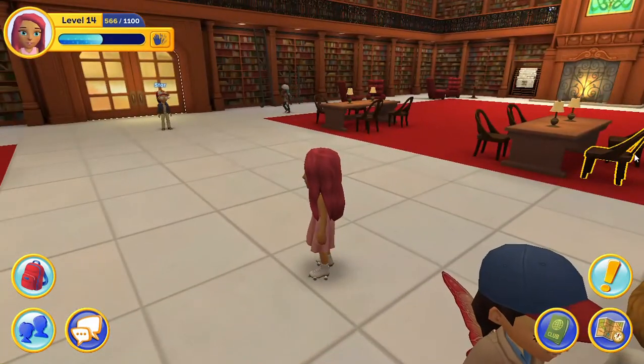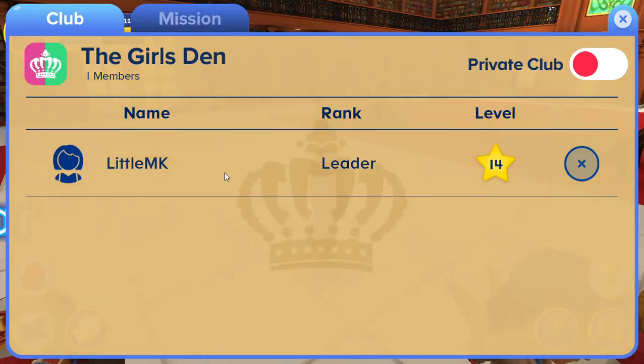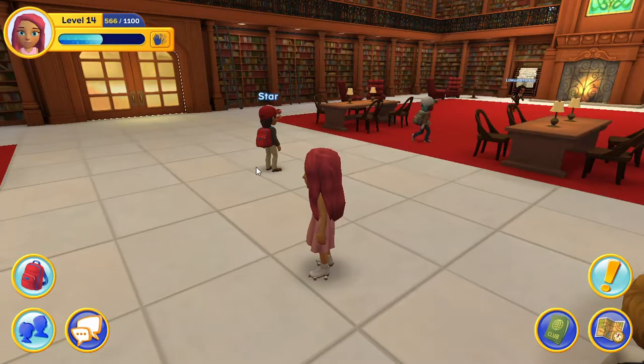Let's see, I'm going to change. So I literally just put a club. So if you want a link, it's called The Girl's Den. There's only one person because I just made it. I don't know how to end. Oh, it says doing a mission to get rewards. You need to help the club complete its current mission. I'm not doing that. Thank you. Bye.